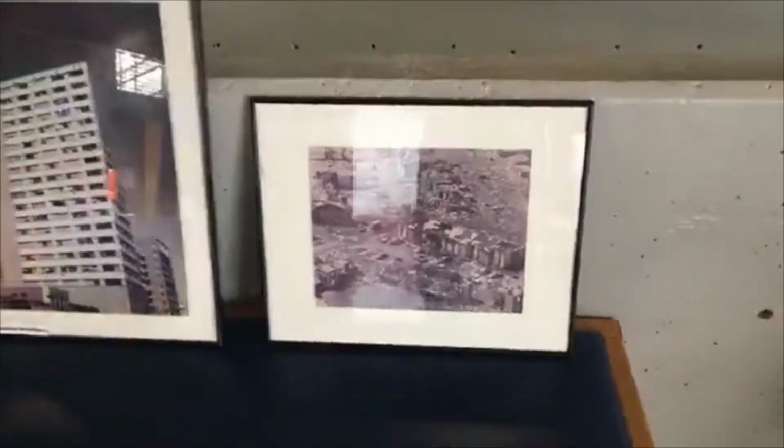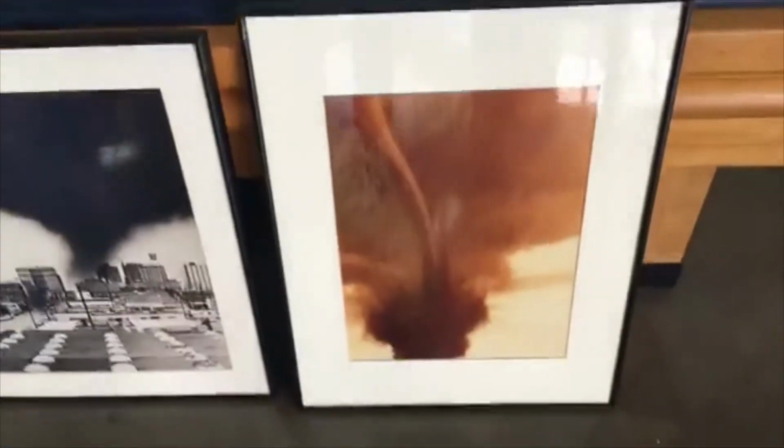So the best way to find a safe spot in your house is to find the most central portion of the building. So you don't want to be by any windows because that would really injure you. You want to find either a closet or a basement, and that'll keep you the most safe in the situation of a tornado. So here are some other images of some tornadoes.